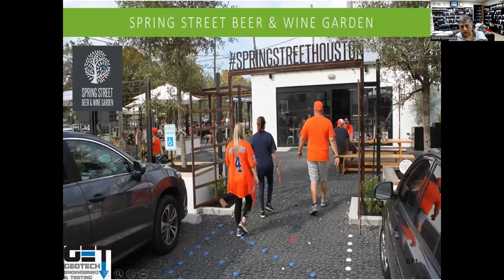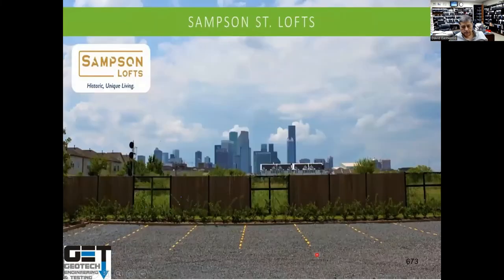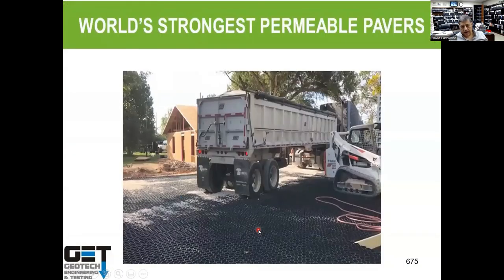There's a typical paver, TRUEGRID, and you can see that. These are the parking lots. Use the storage underneath it for storage of the wastewater, or surface water storage for runoff. You can have heavy loads on it.